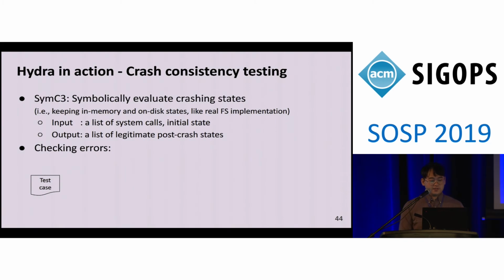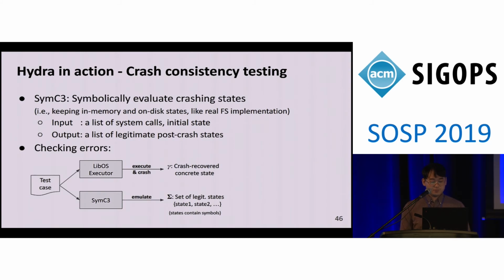And checking errors is like this. Given the test case from the input generator, the LibraryOS executor first mounts the image, runs the system calls, and then crashes. Then it mounts the crashed image again to get gamma, which is a concrete state of the image that has just recovered from the crash. Simultaneously, we run SimCCube, which symbolically emulates the test cases to generate sigma, which is a set of legitimate states. Now checking for the crash consistency error boils down to checking whether gamma is a member of sigma or not. If it is, it's not a bug. If it isn't, it's a bug.